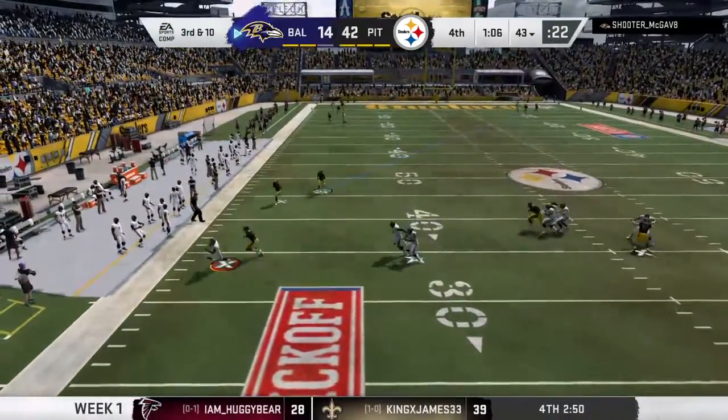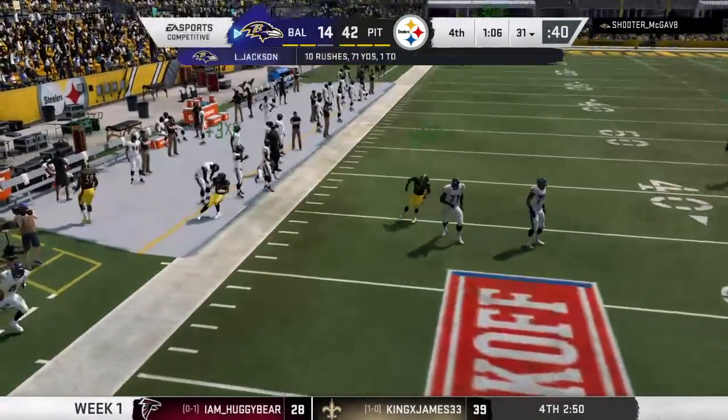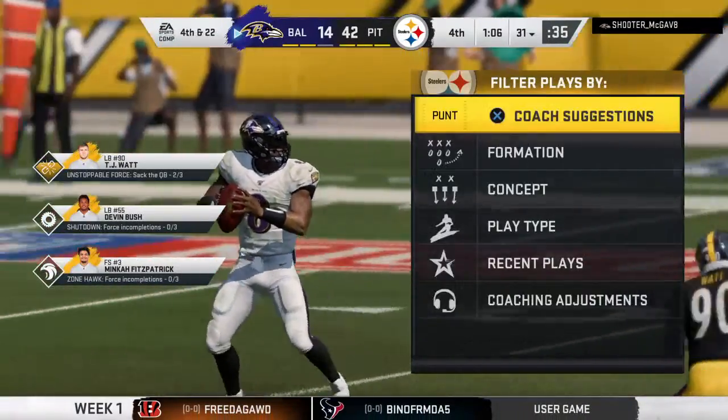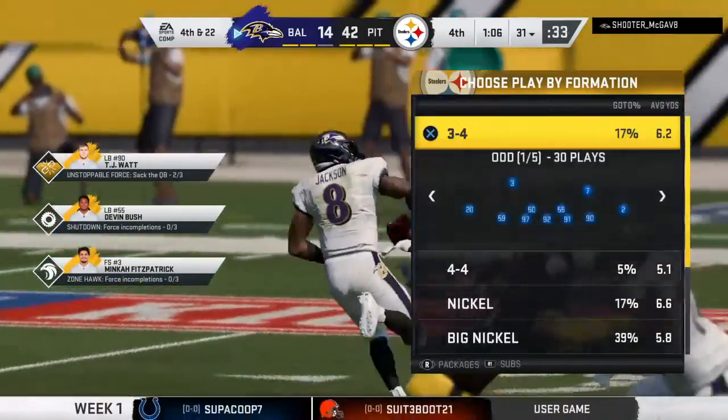Buying time to his left. And he's going to go out of bounds. Gigantic loss. Kept retreating, steps out. That goes down as a sack and a big loss of yardage.